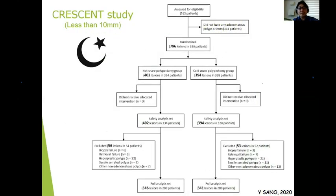This is a CRESCENT study we conducted several years ago. In this study, we enrolled almost 800 patients: 402 patients were randomized into the hot snare polypectomy group, and the other 394 patients were randomized into the cold snare polypectomy group. The primary endpoint was the complete resection rate.